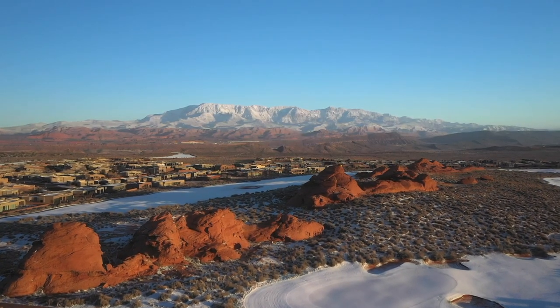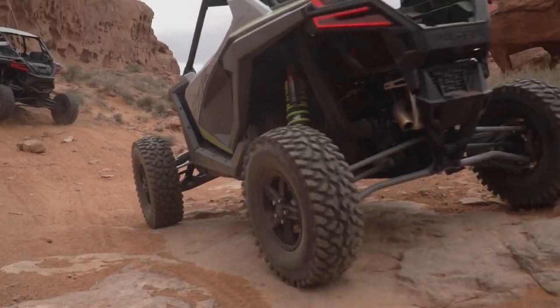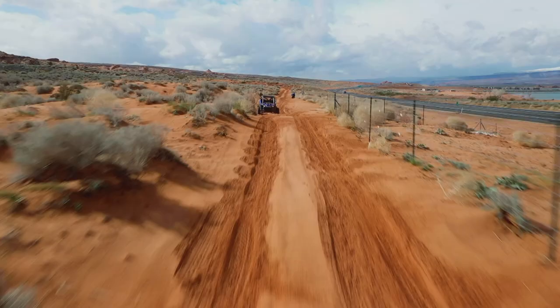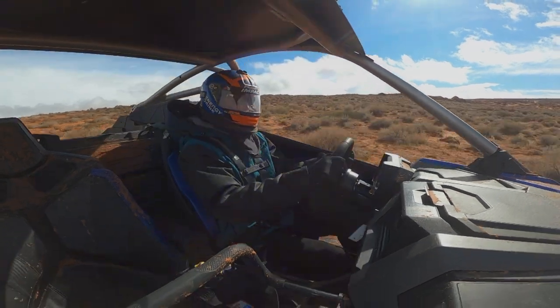Sand Hollow has become, over the last few years, probably my favorite spot to actually come drive, ride, camp. It's got everything here. RJ Anderson would know. He's one of the most celebrated off-road racers in the country. I think it's catching on, but it is interesting to me that this place hasn't grown bigger than it already is.